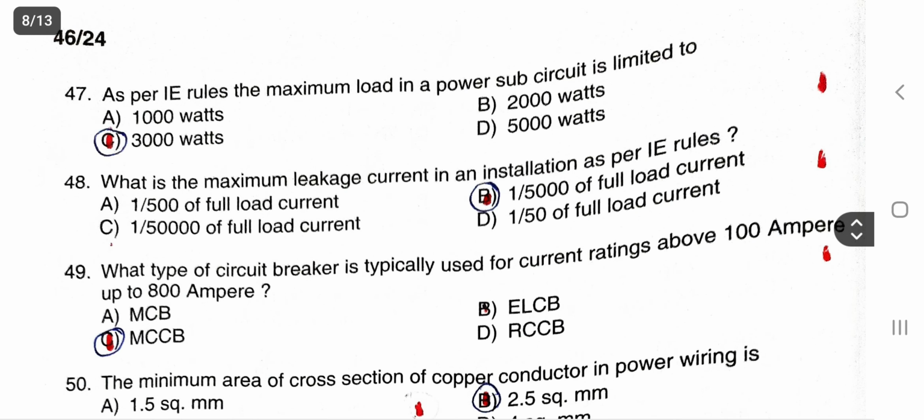47. As per IE rules, the maximum load in a power subcircuit is limited to. Answer is option C, 3000 watts. 48. What is the maximum leakage current in an installation as per IE rules? Option B, 1 by 5000 of full load current. 49. What type of circuit breaker is typically used for current ratings above 100 ampere up to 800 ampere? Answer is option C, MCCB.